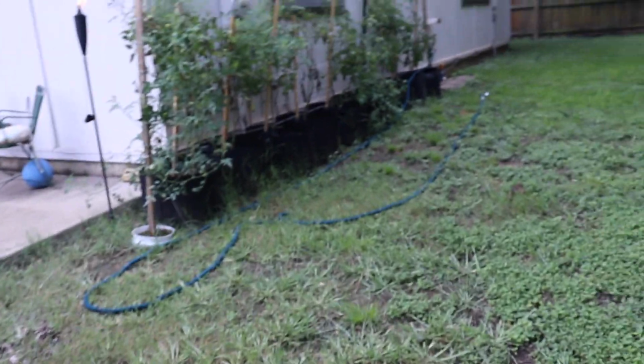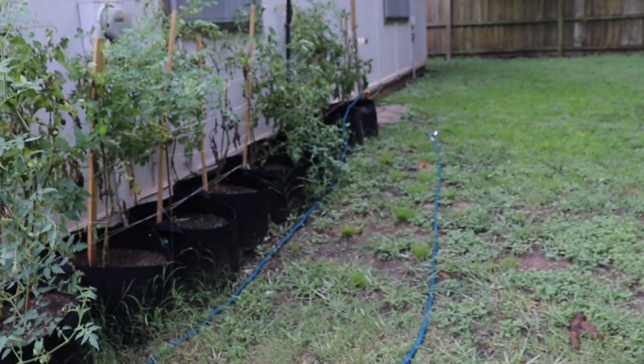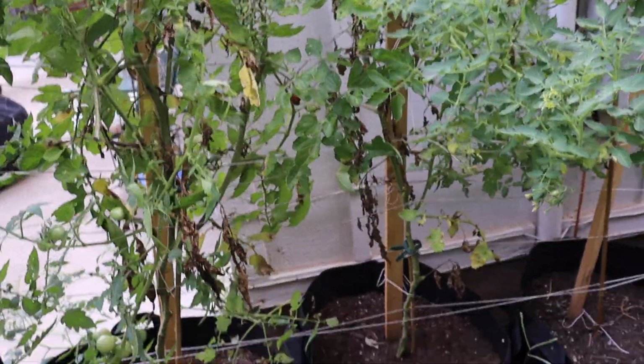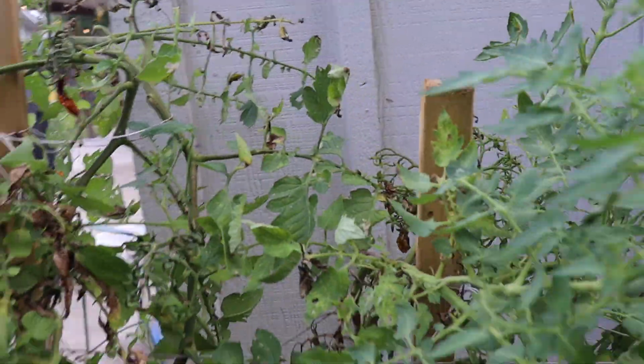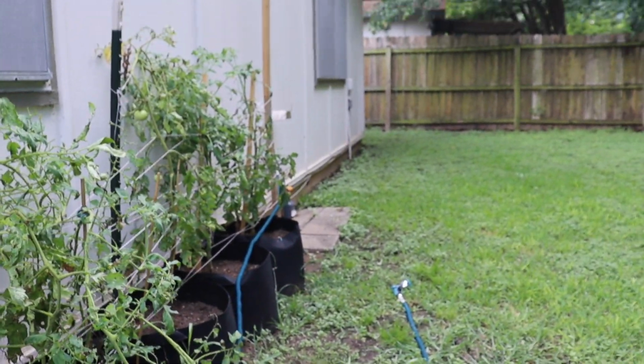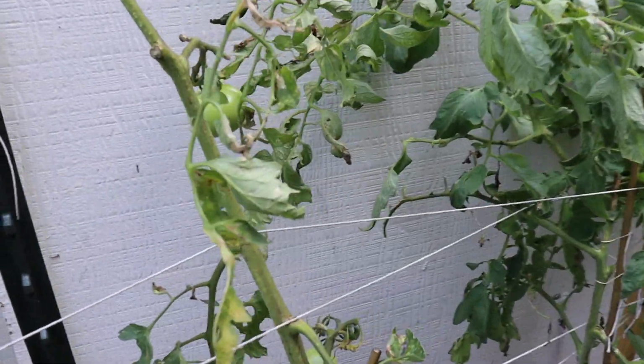And then another very ugly part of the garden, I have yet to take down any of these tomatoes, so they just look like garbage. Like there's a fully dried out tomato on that vine. I just haven't had the time to actually get out here and do anything with these. Oh, it looks like there's some potentially good sized ones coming up. Maybe I'll get a late little crop, who knows?